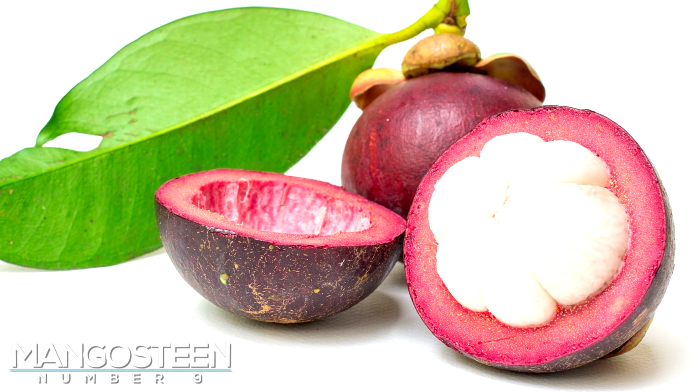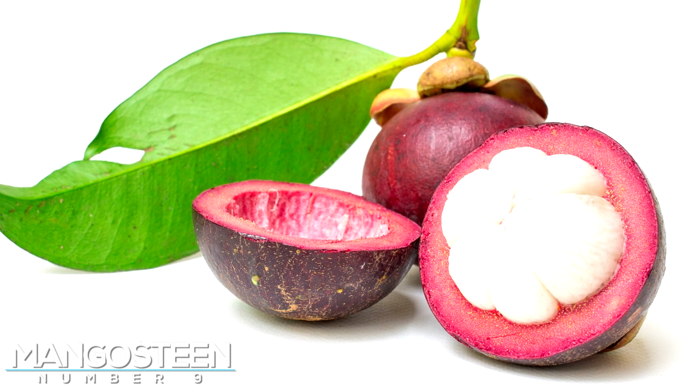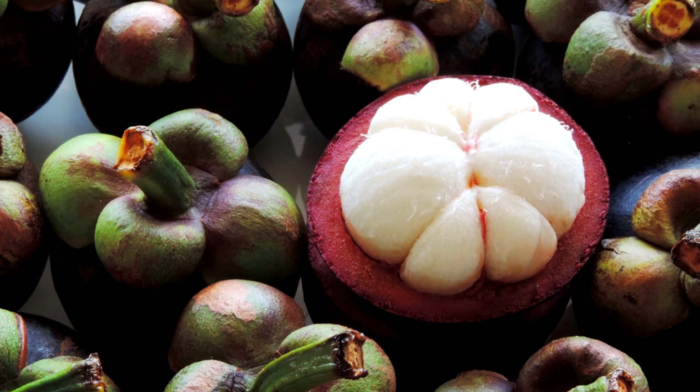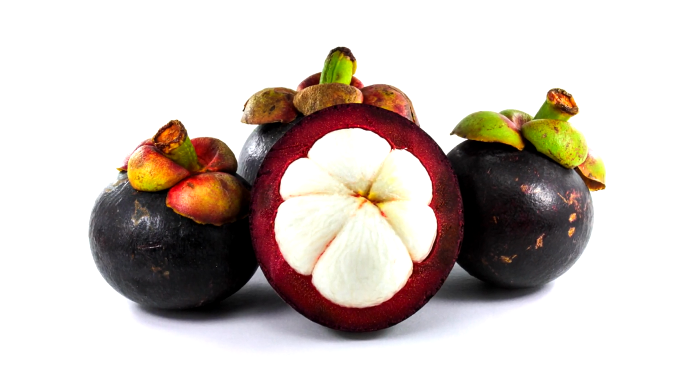Number 9. Mangosteen. You've heard of mangoes, right? Sure, but you might not have heard about the mangosteen, or the mongkut as it's called, unless you're from Thailand. This fruit is even called the queen of Thai fruits. When you open its thick purple peel, you find an elegant segmented white flesh.